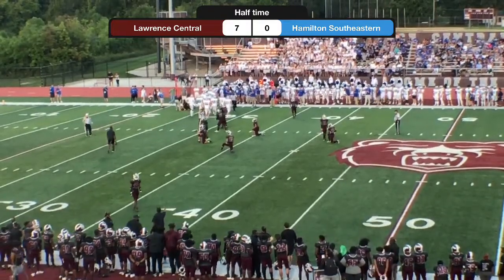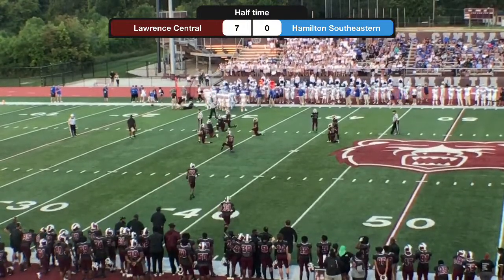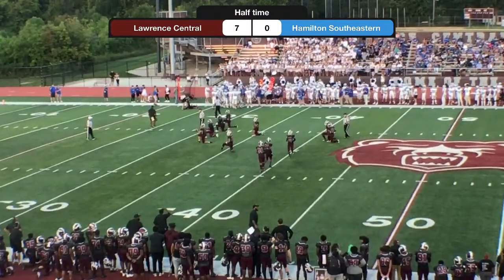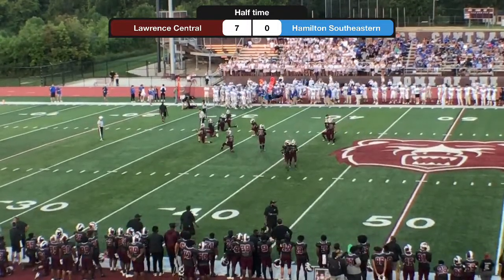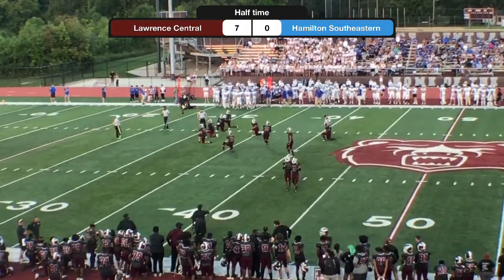Clock is stopped now. Injury timeout. And it looks like, yeah, that'll be on a Lawrence Central player. So we'll go ahead and take a quick 3-minute break during this injury time, and we'll be right back after this short message.